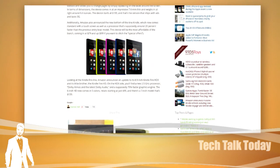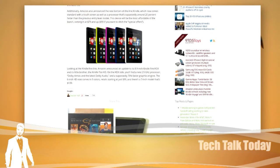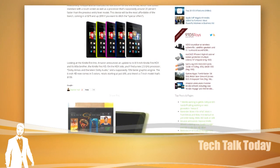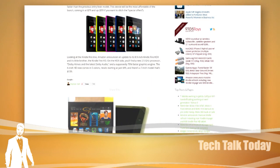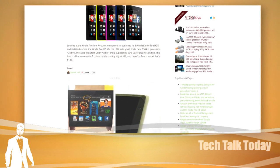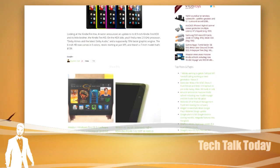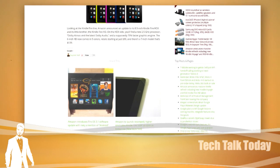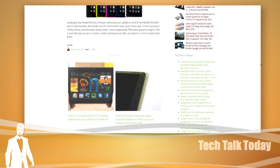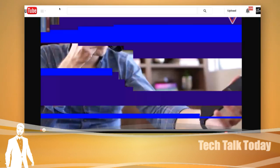That's the version that ships with ads, though, and doesn't have the 3G built in, which is a really sweet feature. Additionally, Amazon also announced the new bottom-of-the-line Kindle, which now comes standard with touchscreen. Hey-oh! Yay, as well as a processor that supports around 20% faster operations than the previous model. That will start selling for $79 if you want ads, and $99 if you don't want ads. But that's not bad, though, for a Kindle e-reader. Okay, so before we talk about the Kindles, I wanted to play our favorite guys over at The Verge. Had a quick hands-on review. We'll play a clip from it, see what they thought.